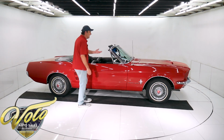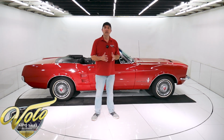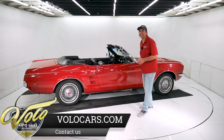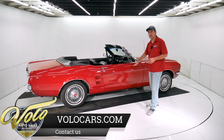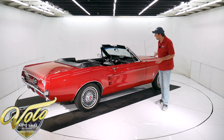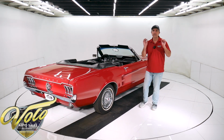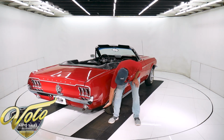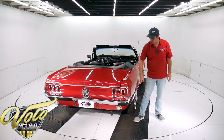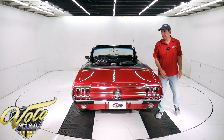But starting underneath, it's not glamorous, it's not rotisserie restored, but it's really nice original. The floors are pristine. There's still factory red overspray on the floors. It's never been painted over. So the frame rails, the drain plugs, the pinch welds, spotless. Even up here behind the tires, it's factory pinch welds. The rubber drain plug covers are still on each side. It's never been messed with.